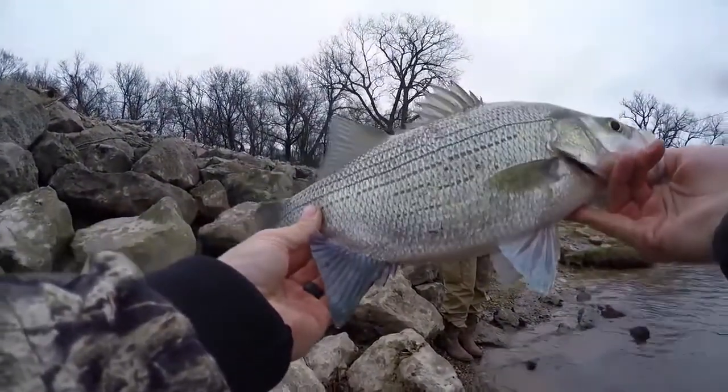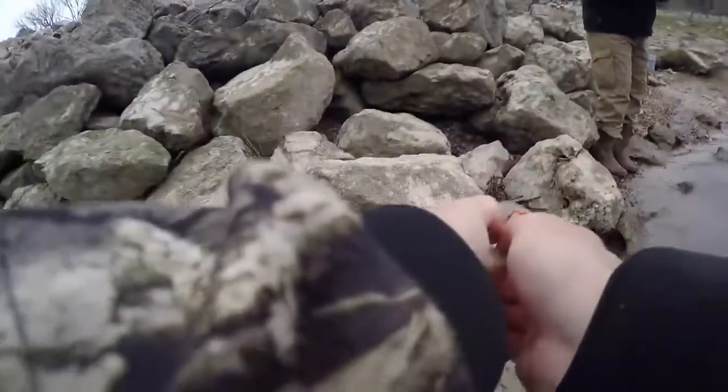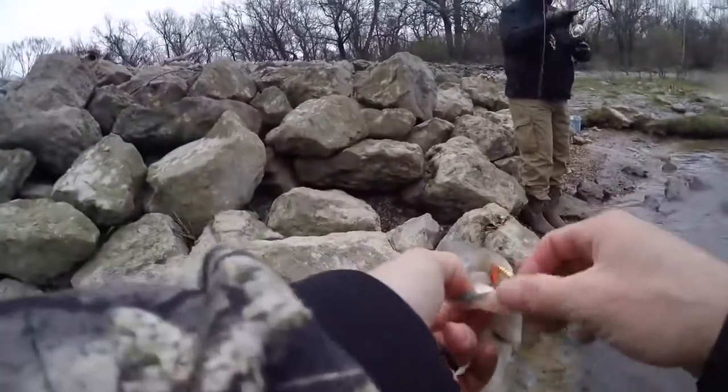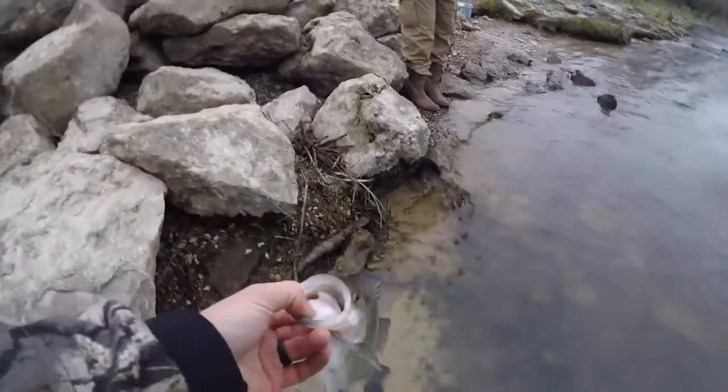No, I think it is a hybrid, actually. I can see the striations a little different down there. Yeah, that's a hybrid. My gosh, that is fun. That was like my fifth cast right there, guys. I'm gonna let this fish go. Hybrids are pretty cool. They're awesome, actually.